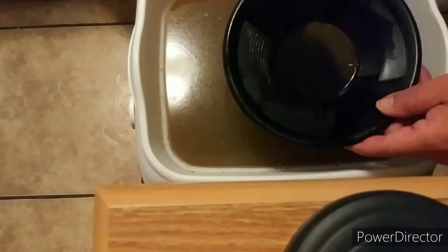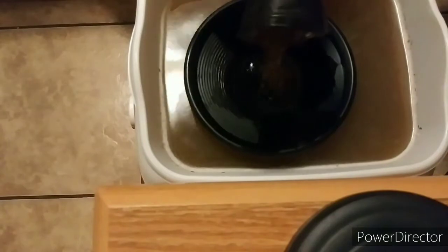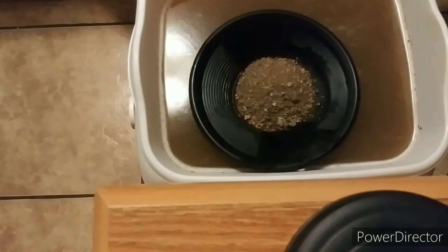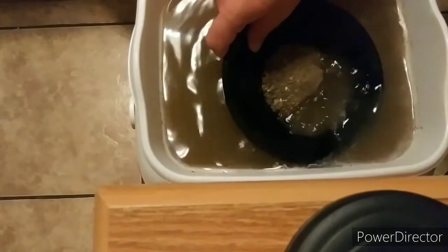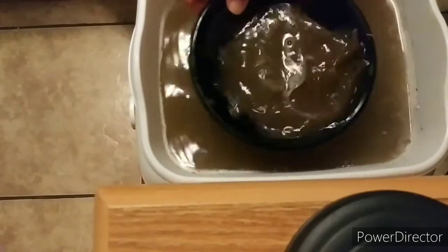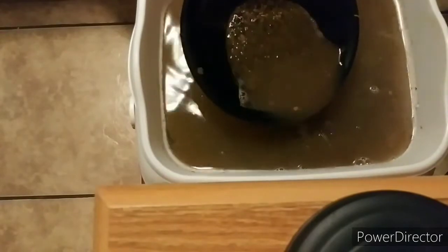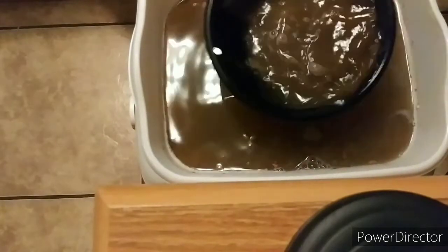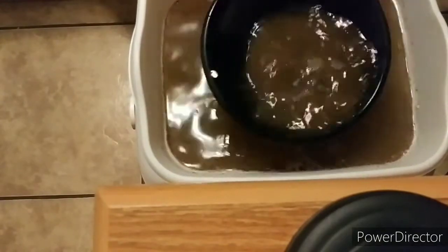Let's grab some more of this pay dirt and get going. I didn't weigh this pay dirt before I started, but it's roughly probably about 2.5 pounds. That's what it usually is when I get it from Jonathan Friend, a bag like this. A smaller bag, of course, weighs less.